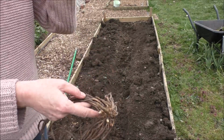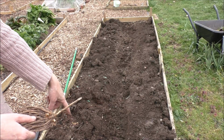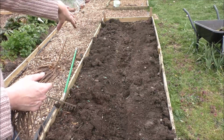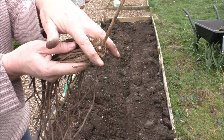So what I've got to do now is put these in there. You can see I've just covered the well-rotted manure. I've covered it with a tiny bit of the soil from the side, and what I'm going to do now is just spread these out and backfill to there, really. Backfill right to the crown.